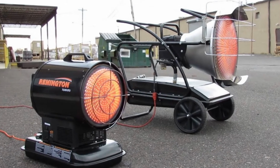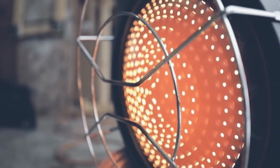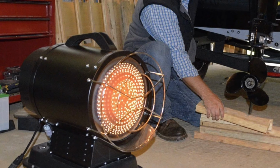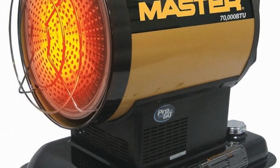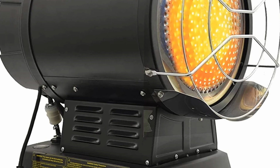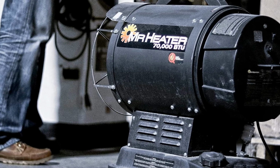We topped off the tank with K1, plugged it in, and hit the power button. The LED readout first displays ambient temperature, and turning the dial sets the target temperature. The heater fired after the fuel pump primed up and settled into a far quieter roar than a conventional torpedo. Convection heat ramped up first, and after a few minutes, the large metal disc at the outlet glowed orange-red and created an impressive amount of localized radiant heat.